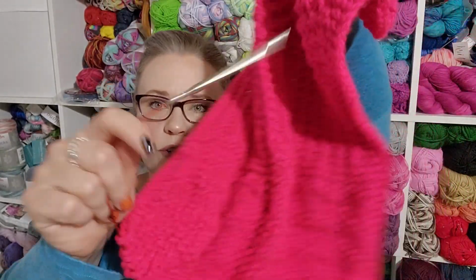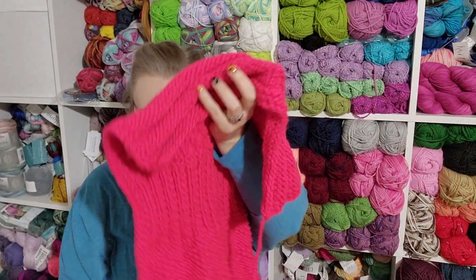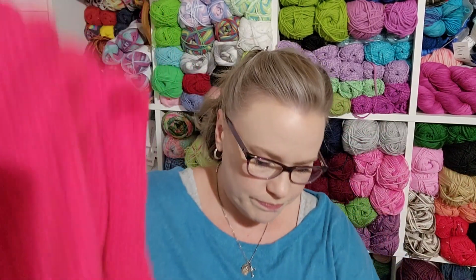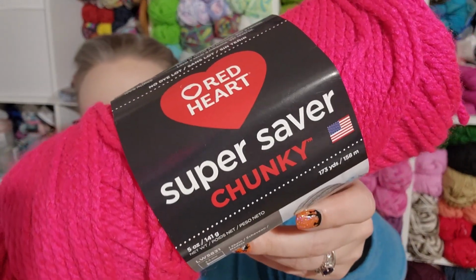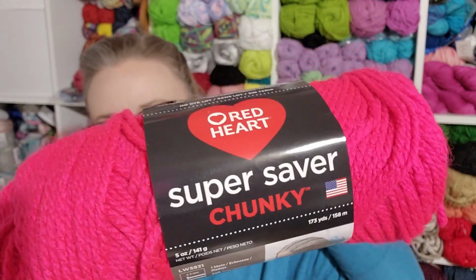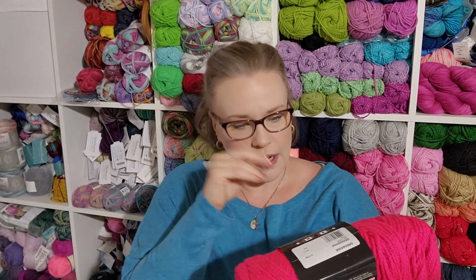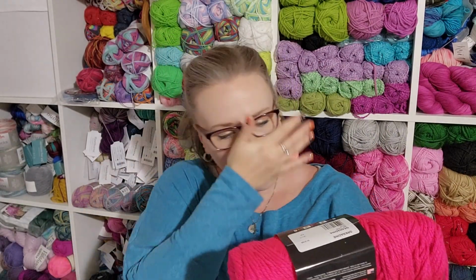I've got my interchangeable ChiaoGoo needles here in a size 10. I did drop down to a size 10. I'm using the Red Heart Chunky in Grenadine. And I got this on sale for like $1 a ball, maybe $1.25 at Michael's when they were clearancing out all this. So these are number 5 bulky.